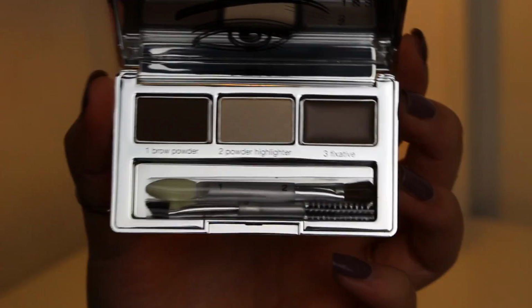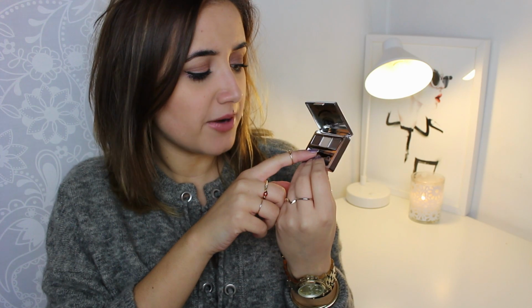Then they've also got a Pretty Easy brow powder, which looks like this. It comes with 2 brushes, a brow powder, a powder highlighter, and then a fixative. I totally read laxative and thought that was pretty weird. I haven't tried these, but when I do, I'll definitely report back if I like them.